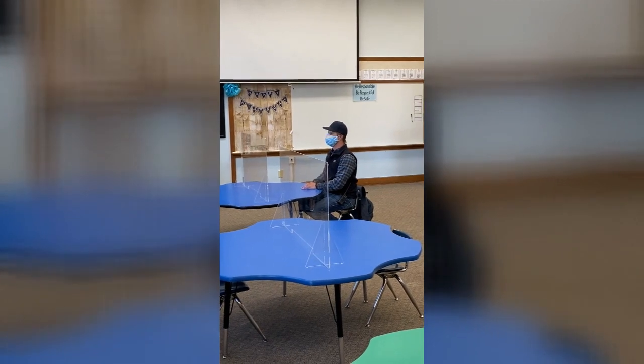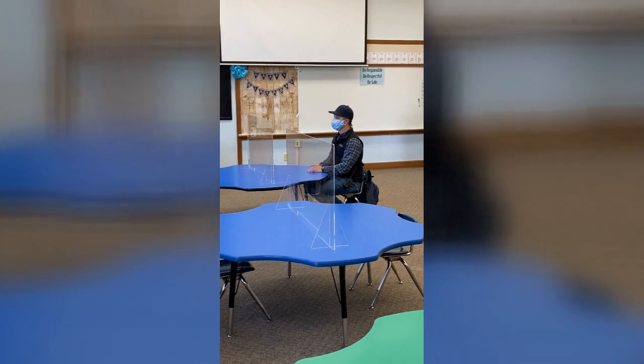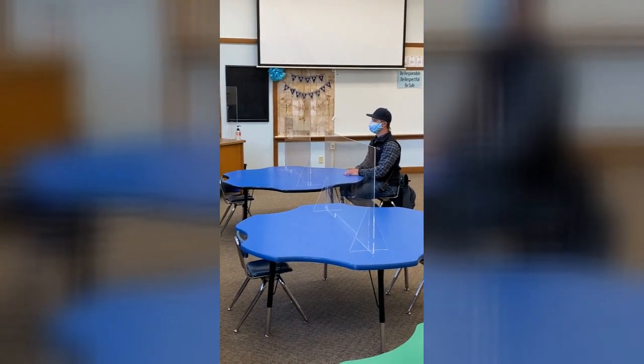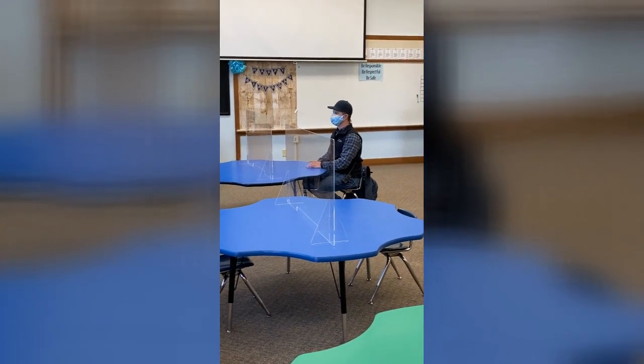In between the cohorts, AM and PM, the custodians will be sanitizing the classrooms and getting them ready for the next group. So the PM cohort will have just as clean of a classroom as the AM cohort.